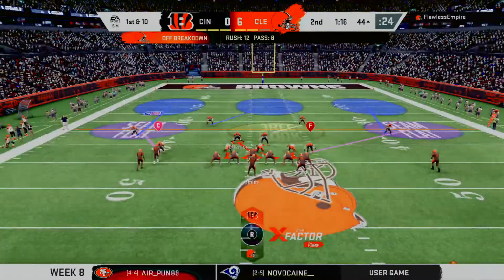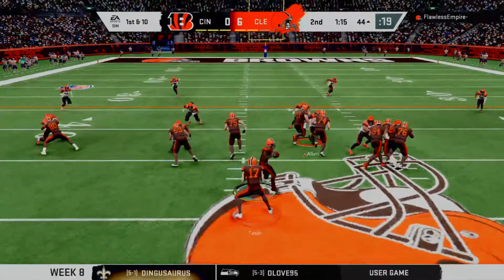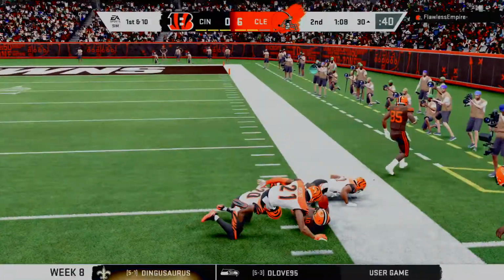Here we go. It's time to end it. Real. Squeeze, double. Switch. And he's going to get this down near the 30-yard line. 14 yards, and it's a Cleveland first down.